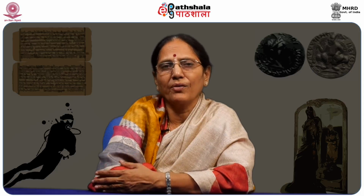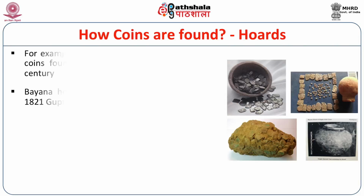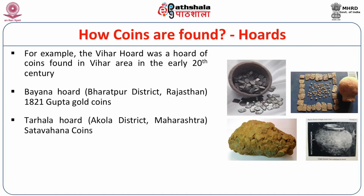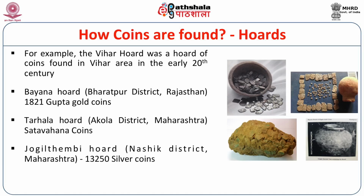And we also have different hoards which were found. In the Bayana hoard from Bharatpur district of Rajasthan, we found about 8,021 Gupta gold coins. And in the Tarhala hoard, in Akola district in Maharashtra, we found a lot of Satavahana coins. And also the Jogalthembi hoard, in Nasik district, Maharashtra. There we also found about 13,250 silver coins.